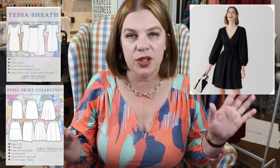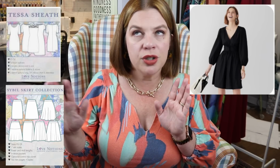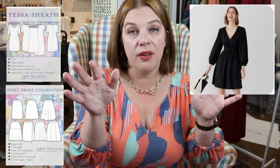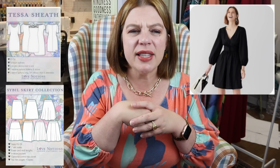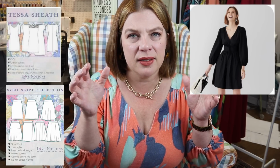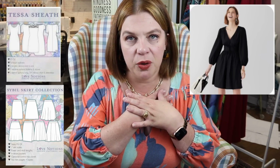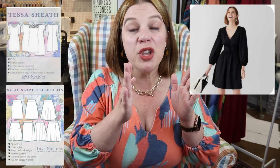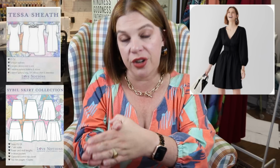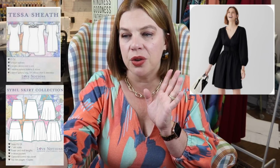But the Tessa and the Sybil, Tessa is a sheath dress. It's a fantastic pattern. It's one of my faves, as is the Sybil, which is like 7 different knit skirt patterns. So good. But they were made to go together. So for any kind of waisted dress, I say waisted, but the waist is not super tight on the Tessa, because I can still wear it and be fine, and I have very little waist. You can put any of the Tessa bodices onto any of the Sybil skirts, and there's even instructions on how to do that. So I just think that's such a cool thing that I wanted to show you some options.